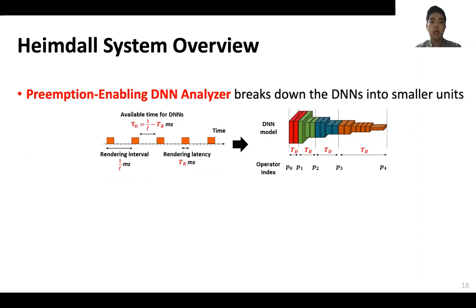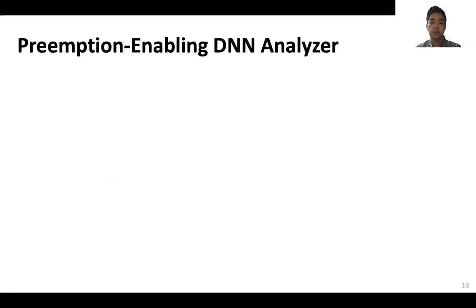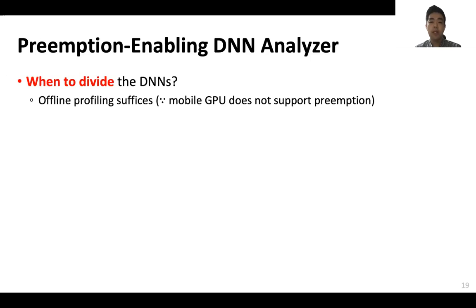So Heimdall incorporates two components to realize the pseudo-preemption mechanism, namely the Preemption-Enabling DNN Analyzer that breaks down the bulky DNNs into smaller units, and the Pseudo-Preemptive GPU Coordinator that schedules concurrent GPU tasks. So first, the Preemption-Enabling DNN Analyzer breaks down the DNN into smaller units. The questions in designing the analyzer are twofold. First, when should we divide the DNNs? Actually, we found that offline profiling and partitioning is feasible, as mobile GPUs do not support preemption, meaning that the task latency profiled at the offline stage will be the same at online runtime.